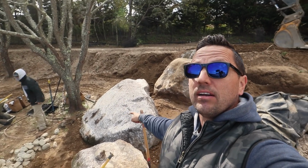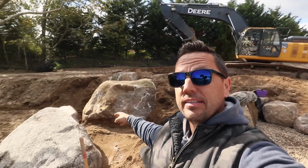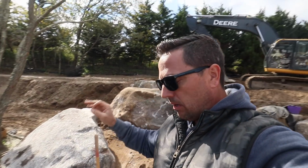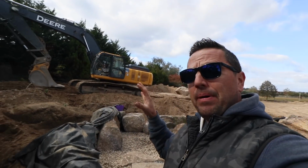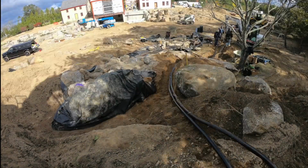This rock right here was so heavy that that machine was coming off the ground trying to set it, but we got it in place. Our outcropping here, we got one more to set, and that's pretty well as far as we're gonna go with this. Now we can backfill all these boulders, run our plumbing up, and then finish up our waterfall.